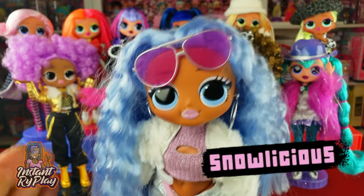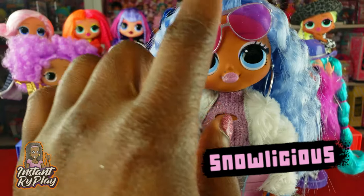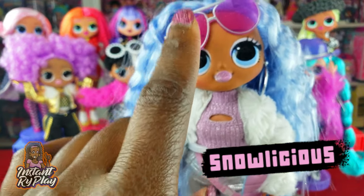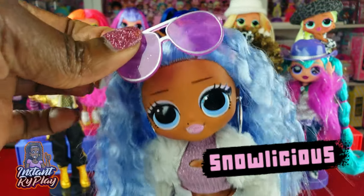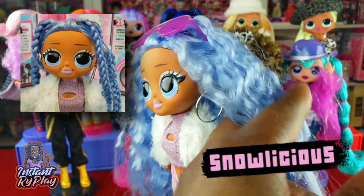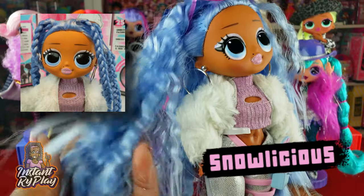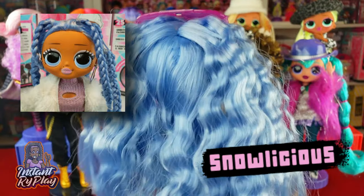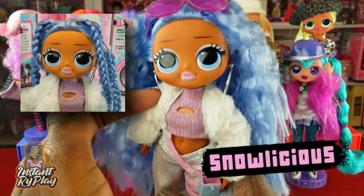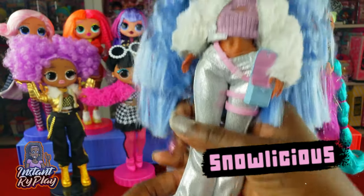Next girl that we have here is Snowlicious, guys. She looks so, so cute. And her glasses that she has, it's actually Cosmic Nova's glasses, but anyway. And the interesting thing about Snowlicious is her hair actually comes in individual little braids. They're like big chunky braids, and I took the braids down because I wanted her to have that wavy look, and I think it looks really cute on her. I love it.